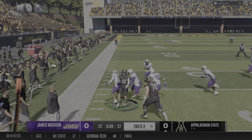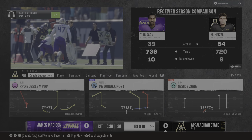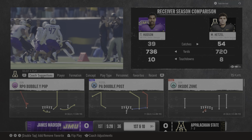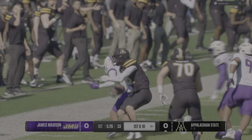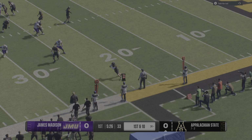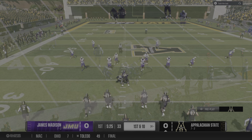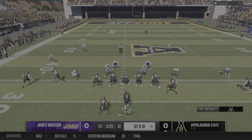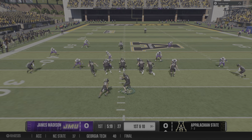Quick strike, complete. Dragged down to the turf, but not before getting the first down. That was a really nice catch and an even better run after the grab. Yeah, and get that ball to your playmaker. What's good about having him in the slot is he can go either direction. You can get him matched up on somebody that's not as fast, and you watch, he can run away from those linebackers or safeties. They've got a 1st and 10 at the 34.